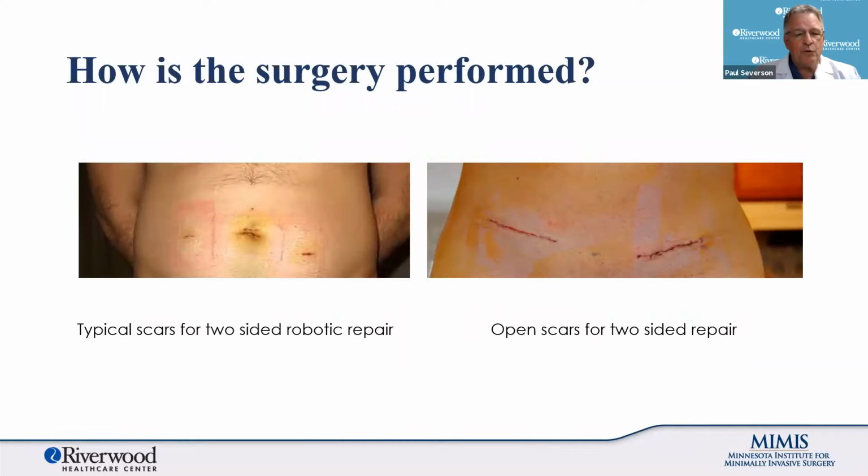Now, if you look at the left side of your screen, this would be a patient who had had a robotic repair on both sides of their groin, same way, and there'd be 3 scars. One would be hidden at the belly button. Right now, it looks a little bruised because it's right after the surgery, but that will fade away and the wound will be completely hidden inside the belly button. And the 2 other small little wounds on the side will heal so that they're almost imperceptible.